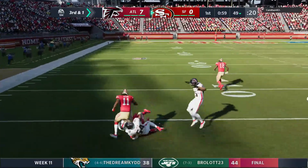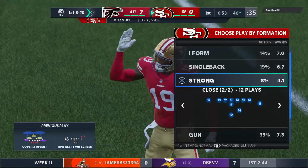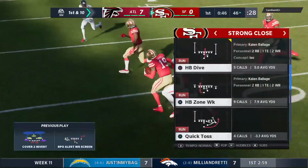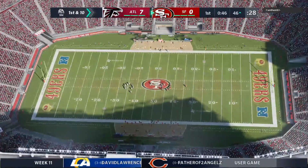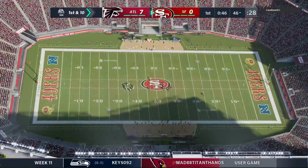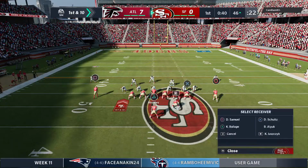That's out to the left and complete. And he's got the first down before being taken down at the 46. It's a pickup of 6 and good enough to move the chains. From Falcon territory now, here's 1st and 10 at the 46.